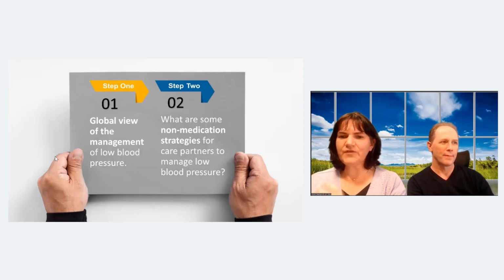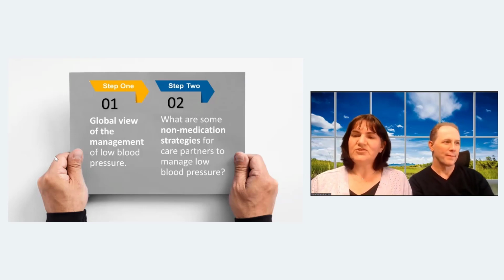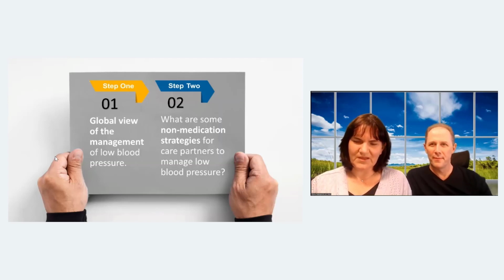So our second focus, and I would say primary, will be to share with you several non-pharmacological strategies that have been recommended and studied for low blood pressure associated with changing position. Okay, so that's our plan for today.